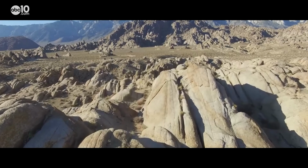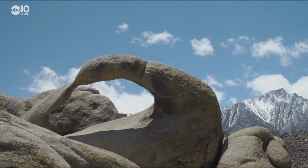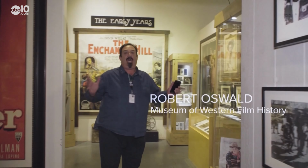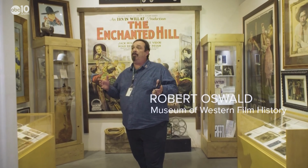Another popular Western film location is just outside the eastern Sierra town of Lone Pine, home to the Museum of Western Film History. Here you got guys like Jack Hoxsey, and you got Ken Maynard. These were all the original guys doing silent movies here.